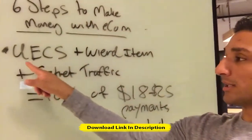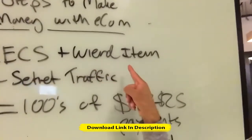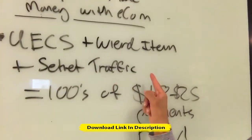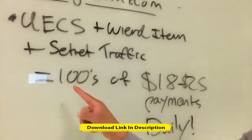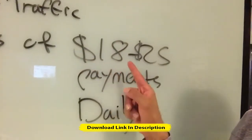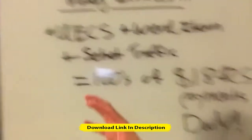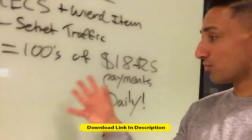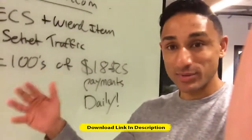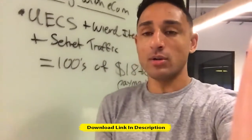So here's the formula. It's basically UECS plus weird item plus secret traffic method, I forgot to write the word method there, equals hundreds of $18 to $25 payments daily. Once you get this right, you should be able to get hundreds of payments of between $18 to $25 every single day by selling a single weird item that you do not even own.